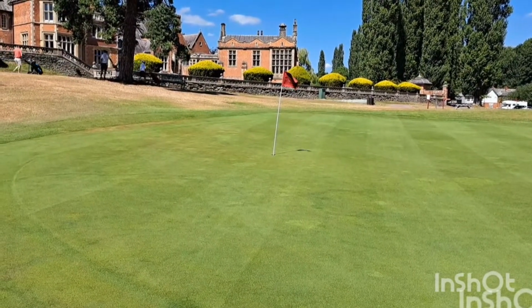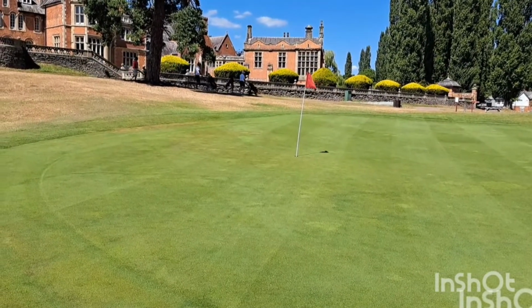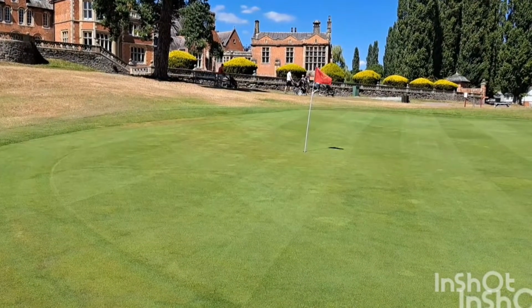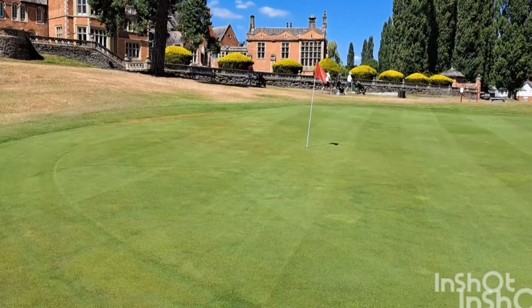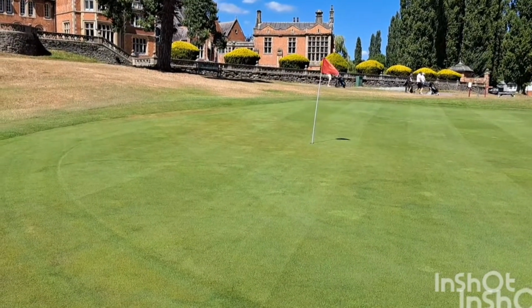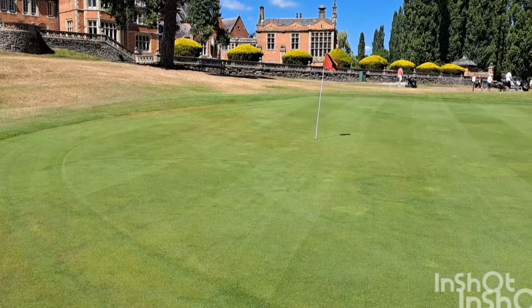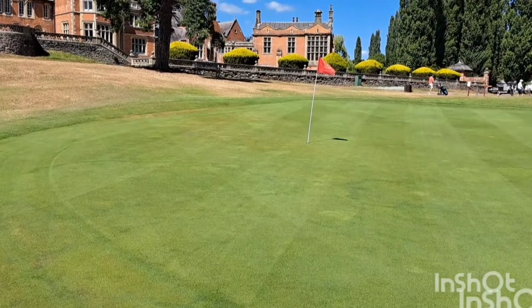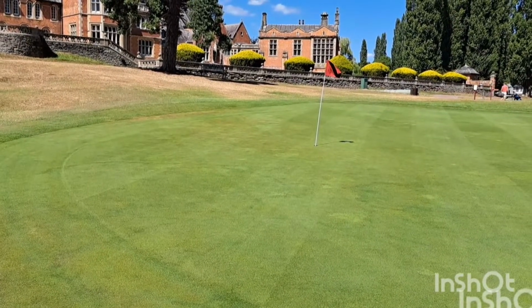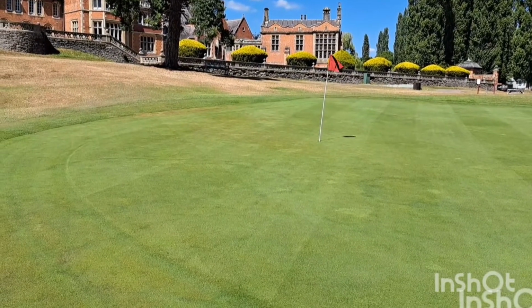Standout holes for me on the front 9, 5, 7 and 9. 5th the par 5, beauty. 7th is all downhill with a pond, cracking hole, and then the 9th. That's another super hole back towards the clubhouse. On the back 9, the 11th's a super little downhill short one with all the humpy bumpy bits, so the ball can roll anywhere. The 13th's a cracking par 3, really tough, downhill with a pond at the side. And the 18th, can't forget that one.